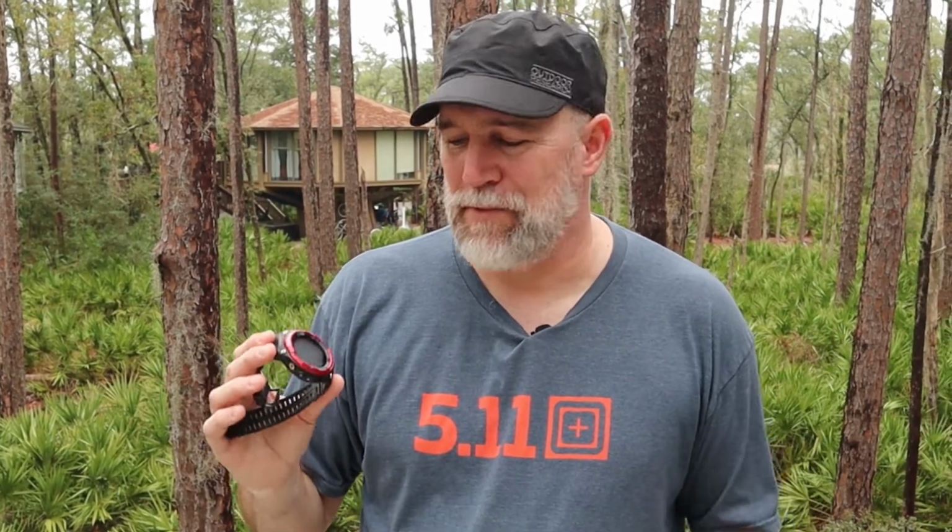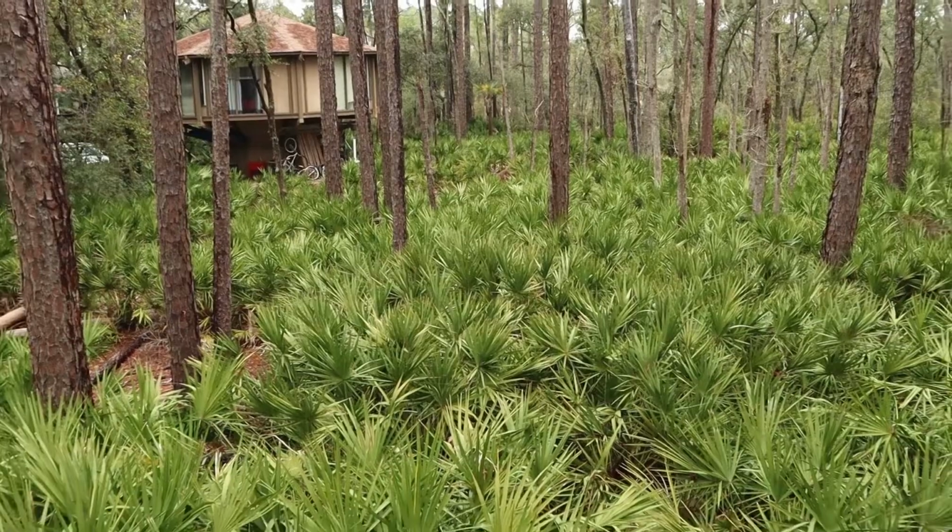Get yourself a Casio F21 watch so you know where you're at all the time. You don't want to be lost. Onboard GPS. These things used to be huge when I used to carry them. Pretty awesome.